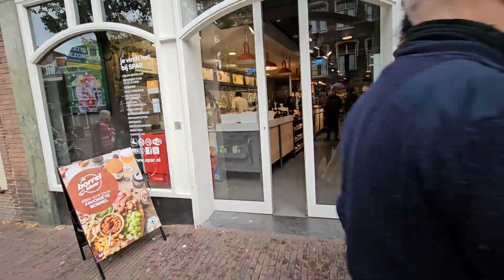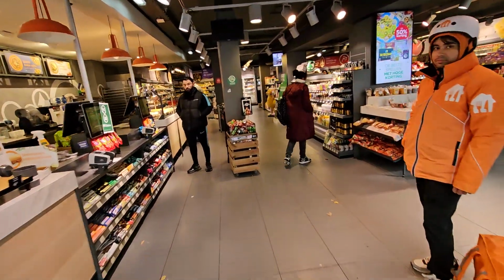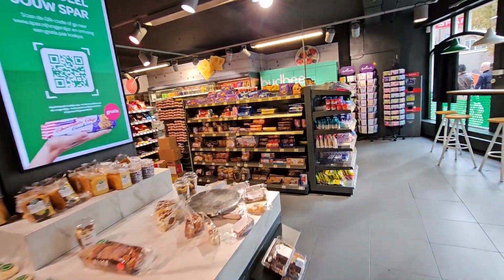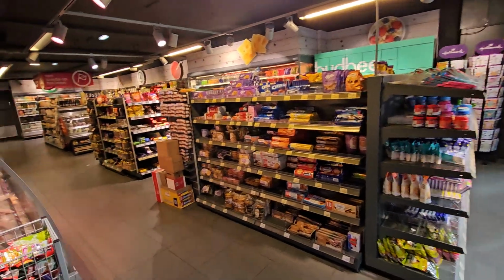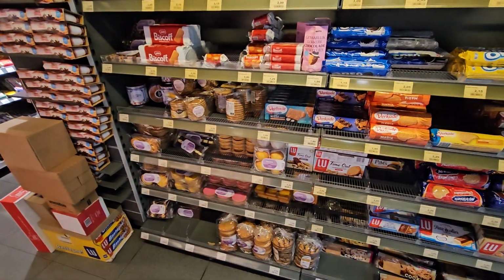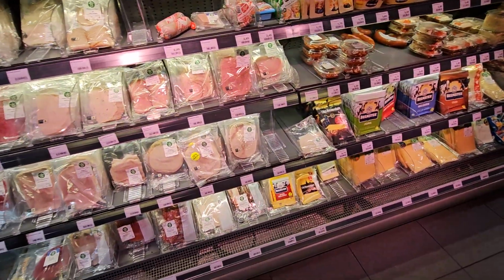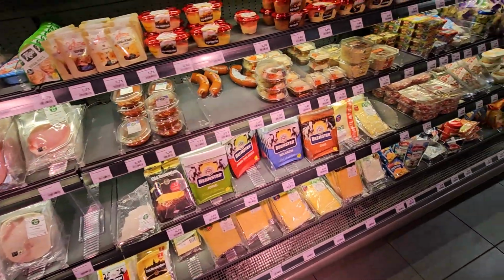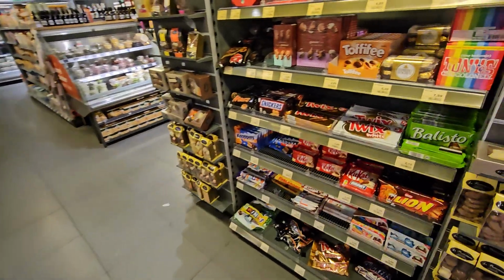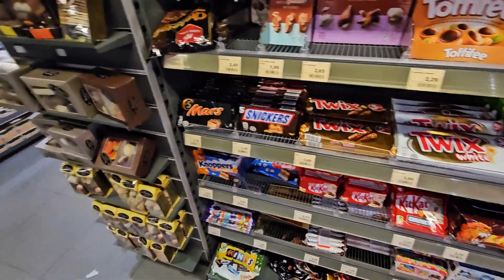We'll walk in here and I'll give you a sense of what they're selling at the local grocery store. So this is a typical Dutch grocery store. Yeah, see, they have cookies and crackers, cheese and meats here on this aisle. Cheese, of course, I can't eat because I'm lactose intolerant. Candies, some standard North American stuff here.